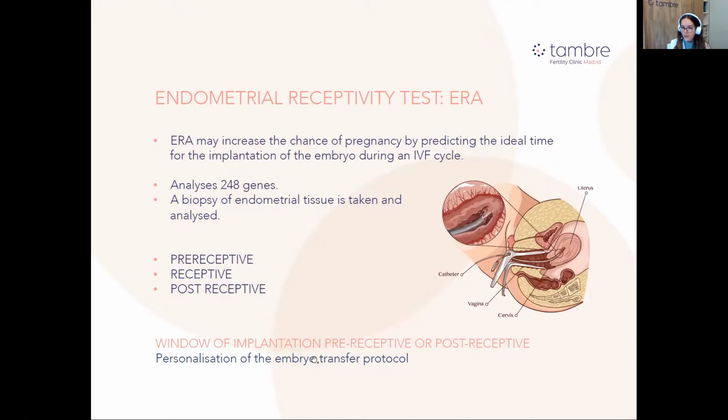So what happens when we have the result and the endometrium is not receptive? Sometimes it's necessary to do a personalization of the embryo transfer protocol. Also, just a few times, it's necessary to do another biopsy just to make sure where we are exactly in the implantation window.